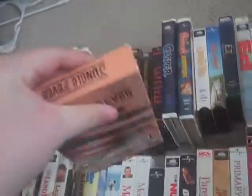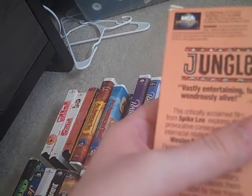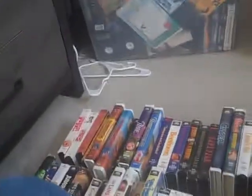Here's the front, spine, upper spine, top, and the back. Vastly entertaining, funny, harrowing, and wondrously alive, says Vincent Canby, New York Times. Rated R, it's 2 hours and 11 minutes. Here's what it looks like for Jungle Fever, and label, printed on the 50th week of 1991.